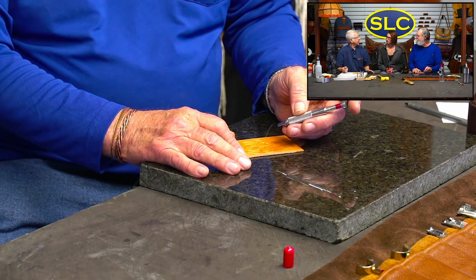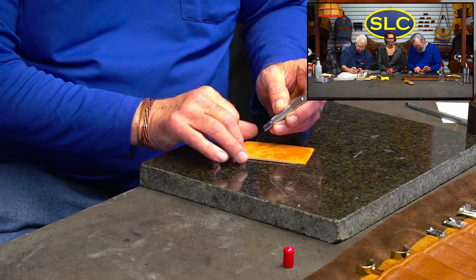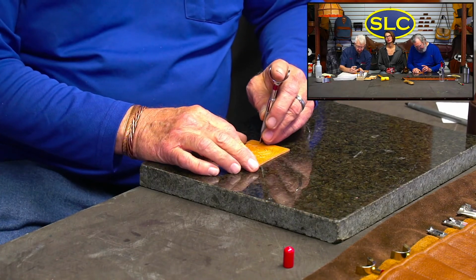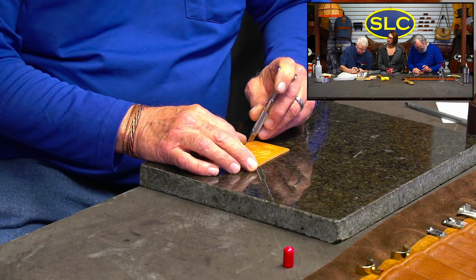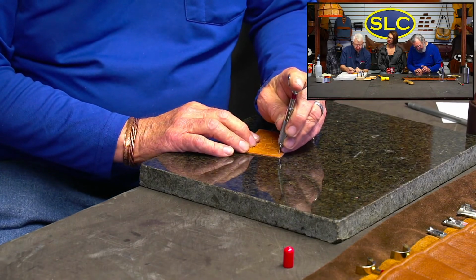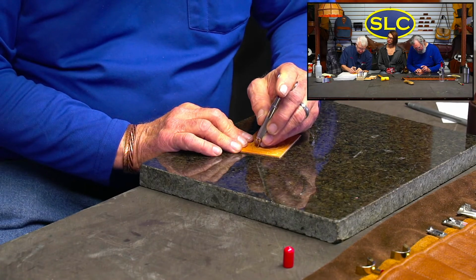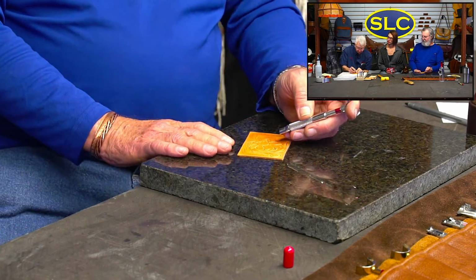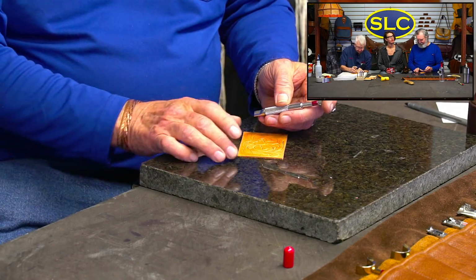Yeah. And it didn't cut worth a flip. I mean, just not really at all. But it stamped really pretty nice, and you could just stamp it and do all that stuff. Didn't antique so good, but it dyed okay. So yeah, the big thing was block dyeing things at that point too.